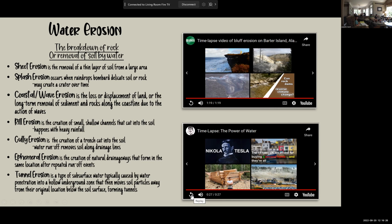And then we have ephemeral erosion. This is when natural drainage ways form in the same location after repeated runoff events. If you've got a backyard like mine, for example, with a lot of different topography, all these ups and downs, you may have noticed, some of you got caught in it last time we went down there, over here there's a big slope that goes all that way. There are some cut trees in it at the moment. I think some of you may have gotten tangled in that, but that is an example of ephemeral erosion. It's made its path. It may not have been any little tiny storm that did it. It may have been huge storms decades ago, but over time it's formed that way.